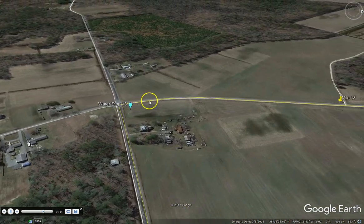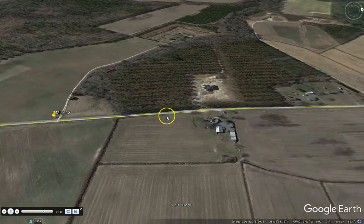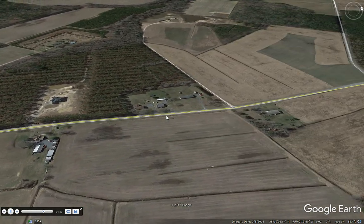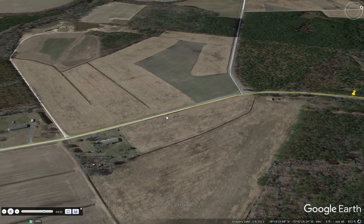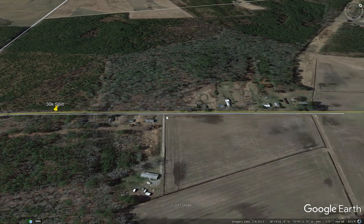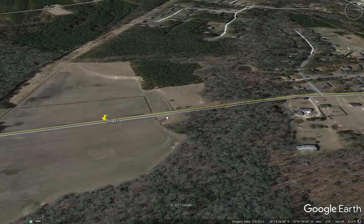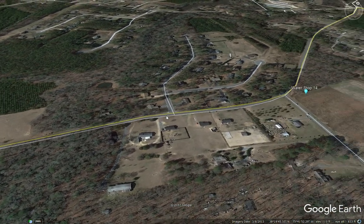The water stop, you're going to make the right-hand turn onto South Upper Ferry, and again you'll be on the right-hand side of the road. There will be cars coming the opposite way, but we're going to have it separated out by cones. So 30K split, mile 19, so we're getting close to our final turn.